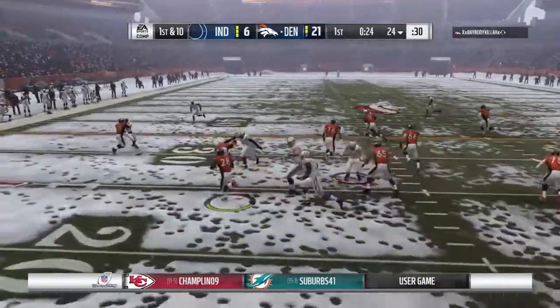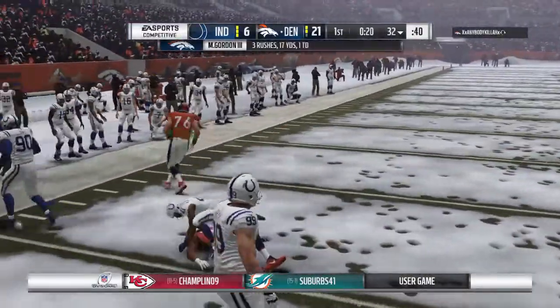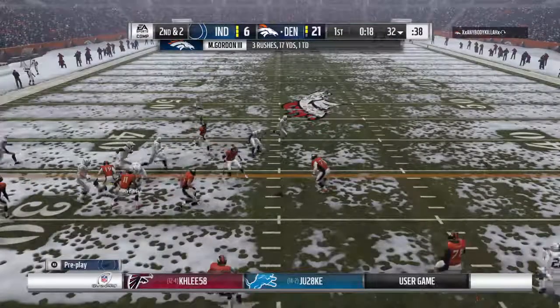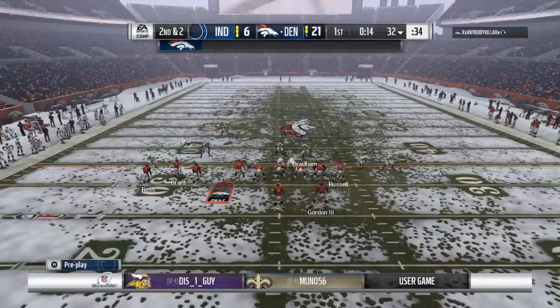They'll start on the ground. This is Gordon on first down. And he'll work his way across the 30 to the 32. A good run there on first down, and it'll leave them with a 2nd and 2.